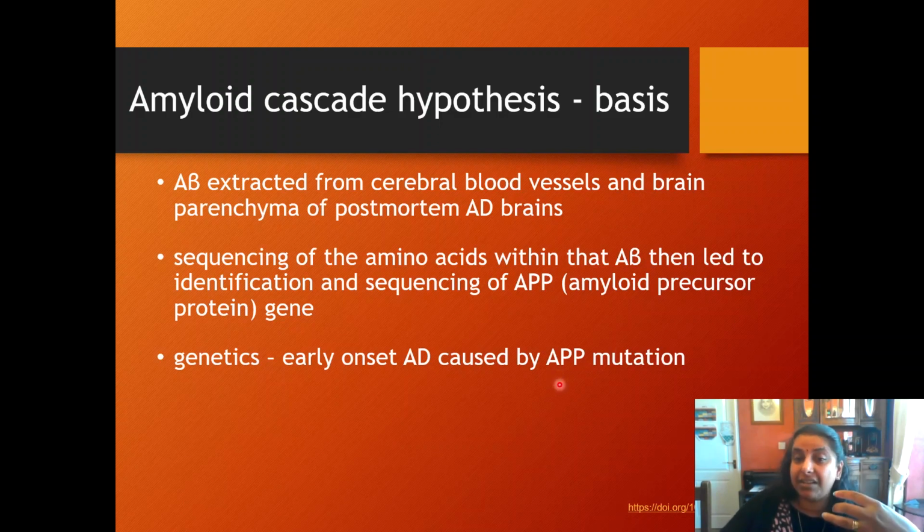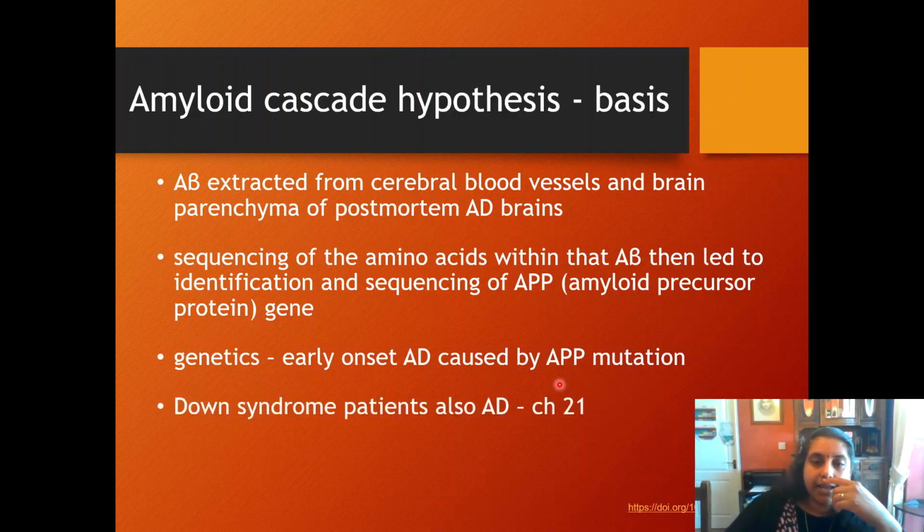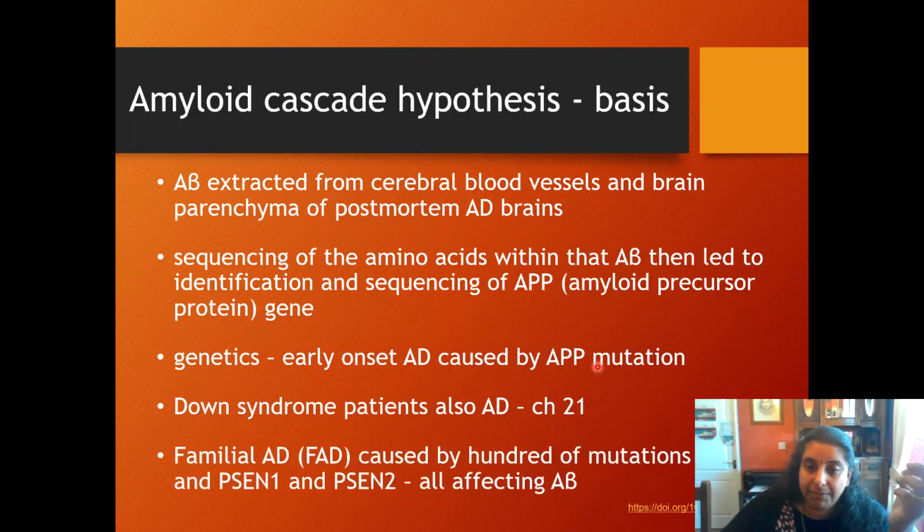So that essentially was identified in patients with early onset AD. And by doing linkage analysis, they were able to find that the people who had early onset AD in a particular family had a mutation in the APP gene. Interestingly, Down syndrome patients, when they get older, also have a higher risk of developing Alzheimer's disease. And so the thought was that that part of chromosome 21 that is extra in Down syndrome patients has a risk factor for AD. And lo and behold, the APP gene is found on that part of chromosome 21.